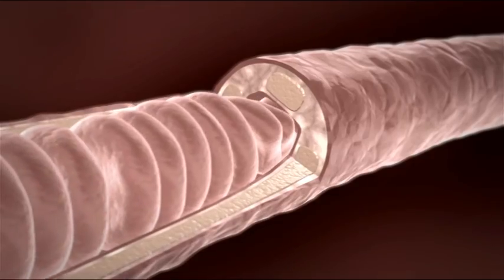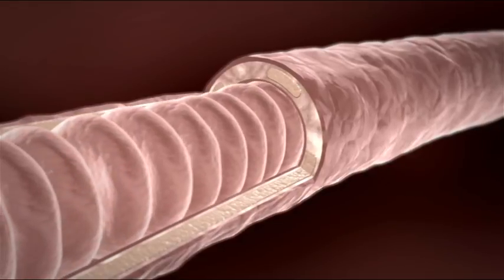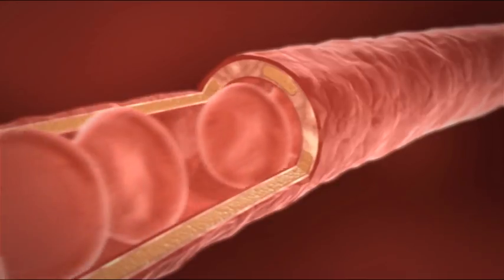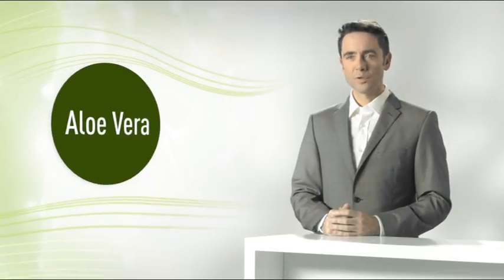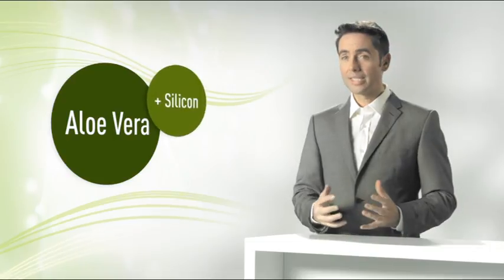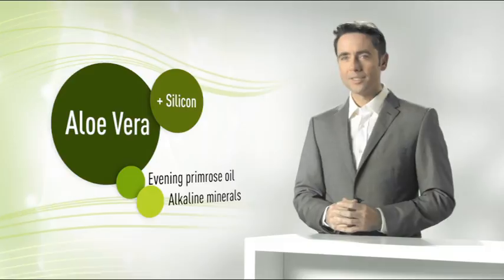And it's here that the aloe vera acts. It reduces the swelling on the capillary walls. The blood cells can flow faster again, and the oxygen supply is improved. Furthermore, toxins and impurities are removed more quickly. The latest studies have revealed that other natural substances can improve the effects of aloe vera even further. These substances primarily include silicon, but they also include evening primrose and alkaline minerals.